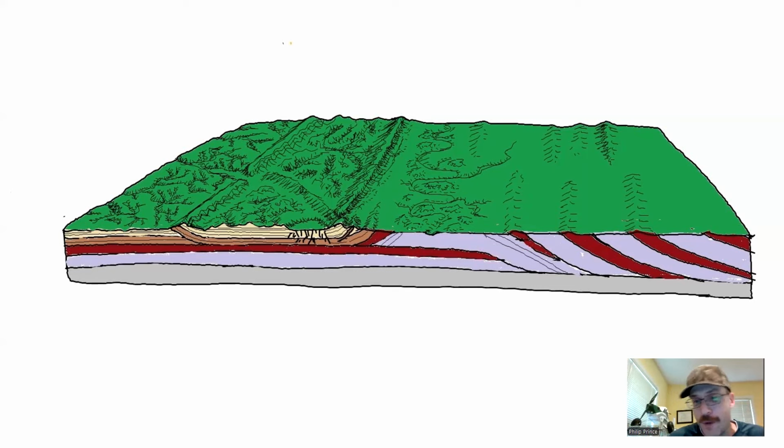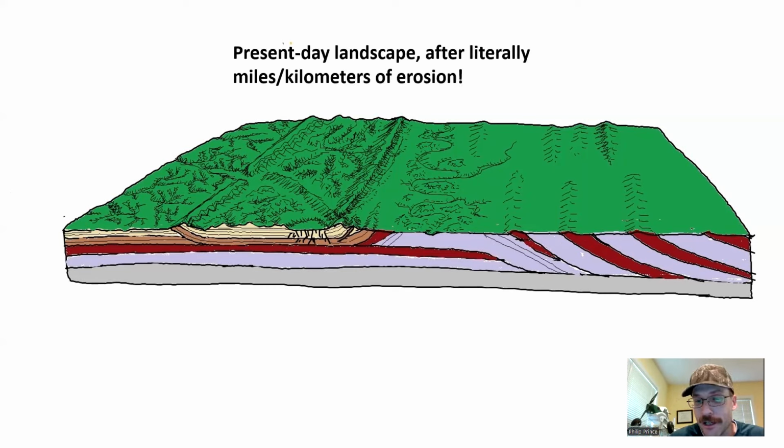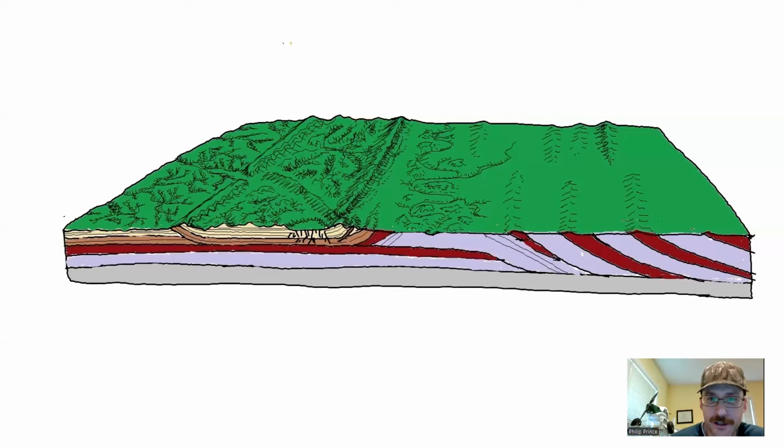And combined with all of these other landforms, that gives you the modern day layout here that is very different in terms of the surface expression of the rock types, what they form in terms of topography, and just how much rock there is here within this sequence of stacked sedimentary layers.